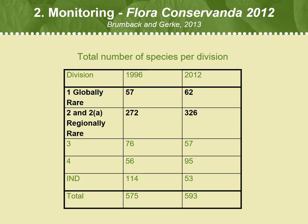Here are the species counts of rare plant species in New England from Flora Conservanda, both the original 1996 version and the 2012 updated version. In this table, focus on the Division 1 globally rare and Division 2 regionally rare numbers. Notice that there are fewer Division 1 and 2 species in 1996 than there are in 2012.